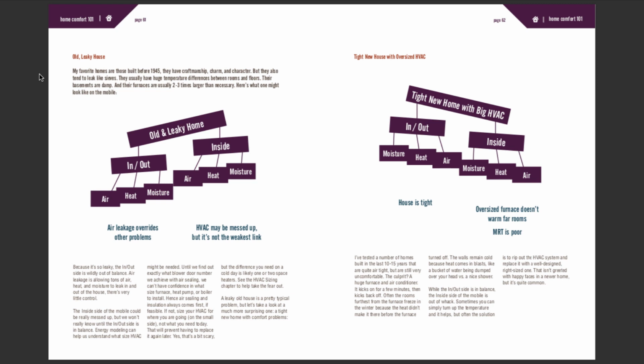The walls remain cold because heat comes in blasts, like a bucket of water being dumped over your head versus a nice shower. While the in and out side is in balance, the inside side of the mobile is out of whack. Sometimes you can simply turn up the temperature and it helps, but often the solution is to rip out the HVAC system and replace it with a well-designed, right-sized one. That isn't greeted with happy faces in a newer home, but it's quite common.